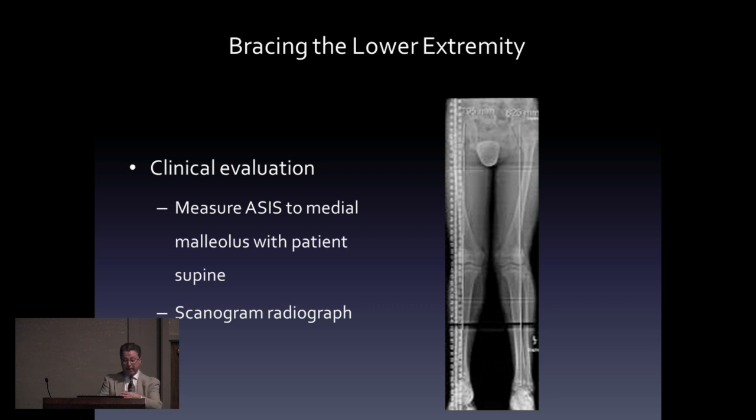So I'm telling you, I don't use that method to measure my leg length discrepancies, because to me it doesn't matter what they measure laying down. We don't walk around laying down. We walk around standing. So I stand my patient and I put my hands on their iliac crest and I eyeball it and I say, boy, that looks high or that looks low. And put a little lift under their foot and put them in their orthotics, and you can make a big difference in these people. A huge difference. And you don't have to order a scanogram radiograph, and you don't have to lay them down on the table and take a tape measure.